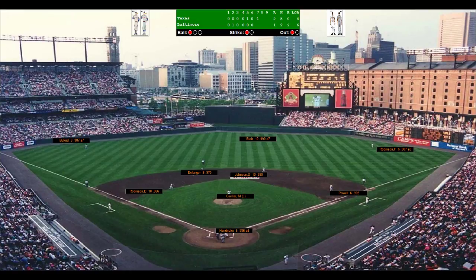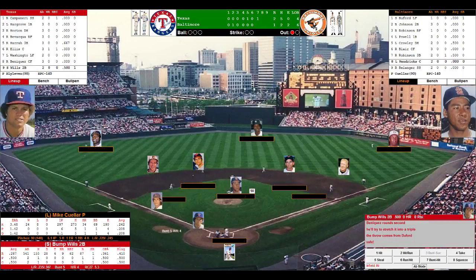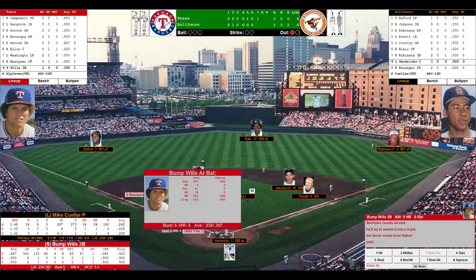He's at second. He's got a 95% chance of getting a triple. We're going to say yes. And here comes a throw, and he's safe. So the Rangers are breaking out here in the top of the seventh. They have an important insurance run in Juan Benitez at third base, and Bump Wills comes to the plate.